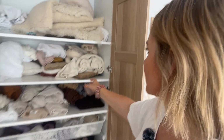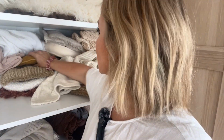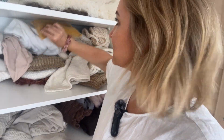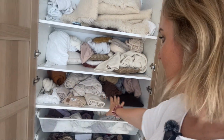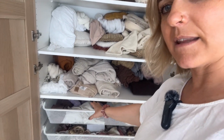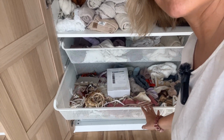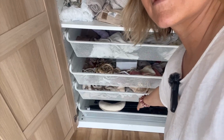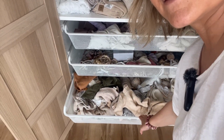Different blankets and cute little cushions and pillows and things. I used to have way more. This is culled down, but like cute little pillows. Blankets and wraps are in here. More blankets and wraps in there. This here is headbands. Look at that hot mess. This is just raw content, guys. And lots of little outfits.